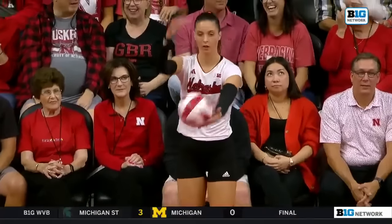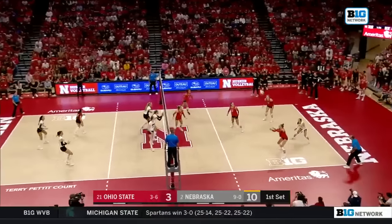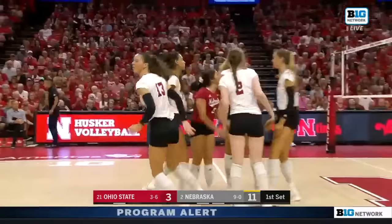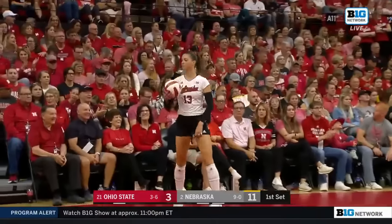Being consistent, it's so difficult early on in the season. You're not playing as top tier of opponents, but they haven't leveled out their game playing the toughest teams. That Stanford win on the road, you see the hitting error. Stanford win on the road really opened some eyes, I think, of how talented, despite being young, this Nebraska team is.